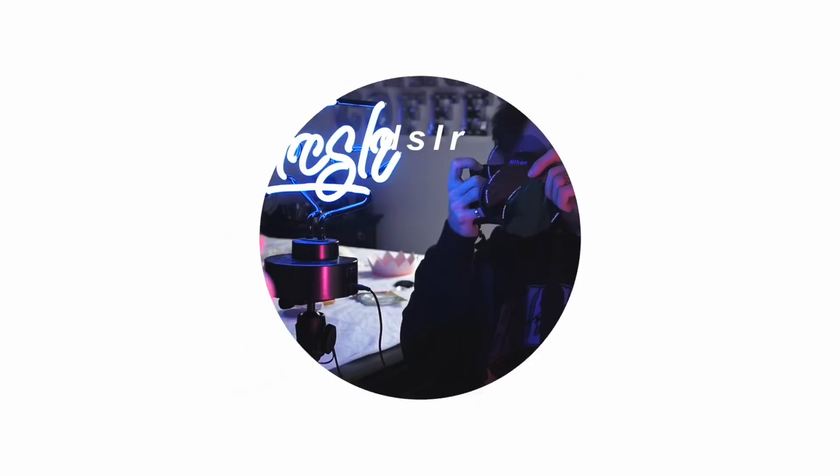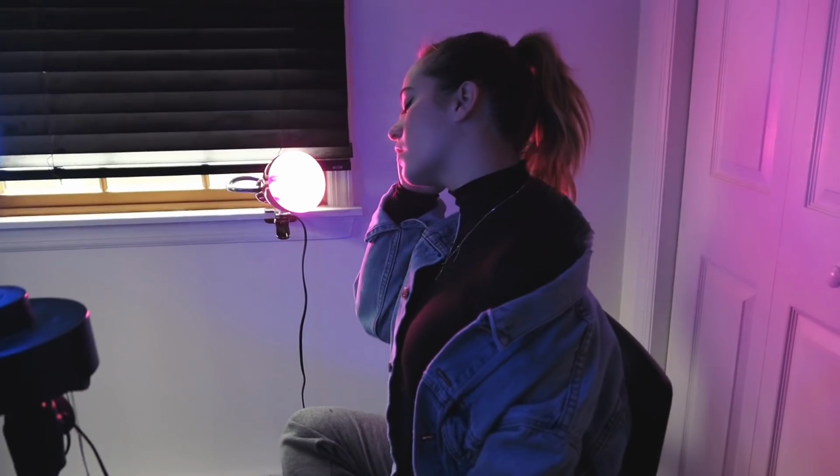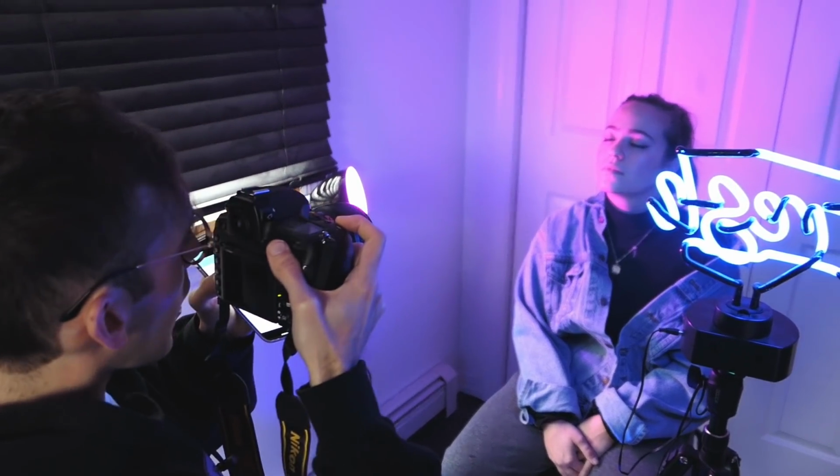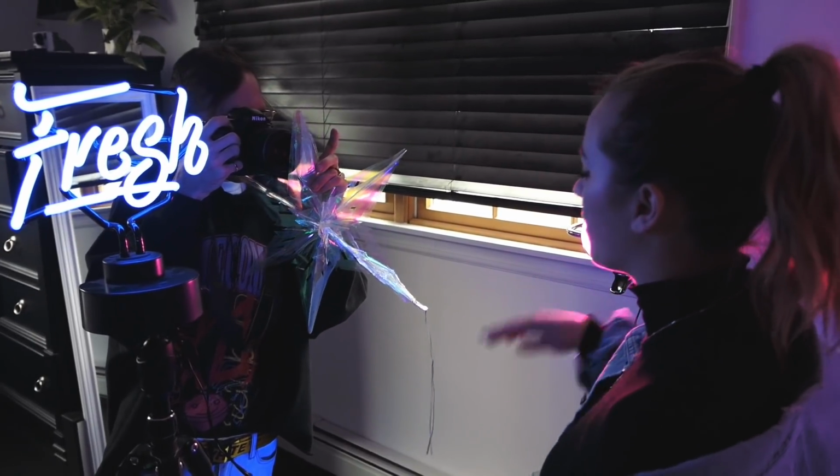Moving on to shooting this same exact setup but with my Nikon D850 and 35mm 1.4, I think right off the bat you can tell that Kaylee and I are more comfortable with my actual camera in hand. Because I feel like I don't have to like hold, you know what I mean? Like with the camera I can just kind of naturally move. Right.